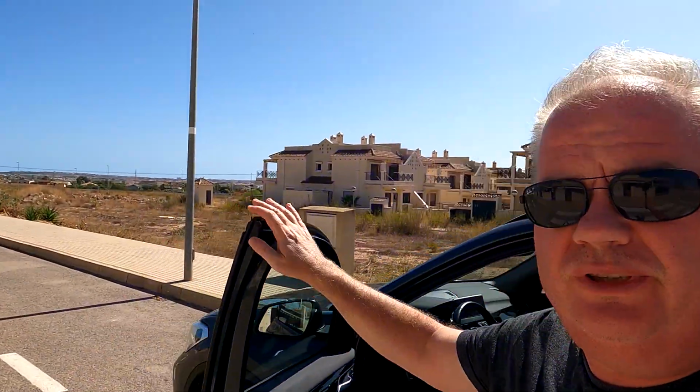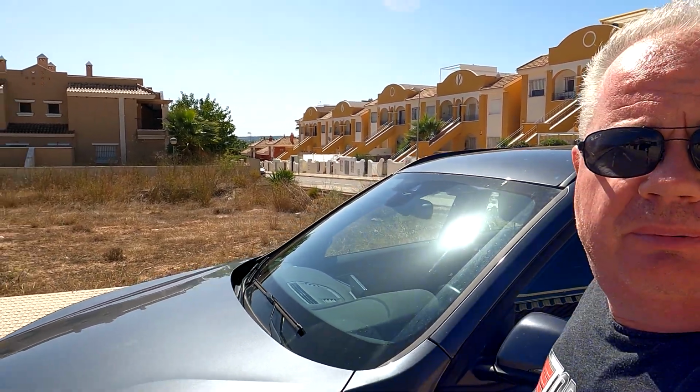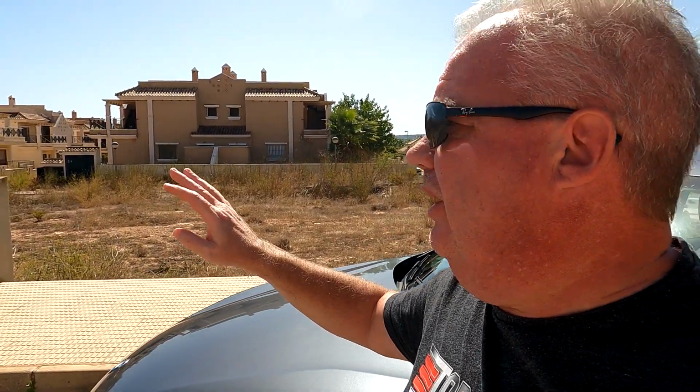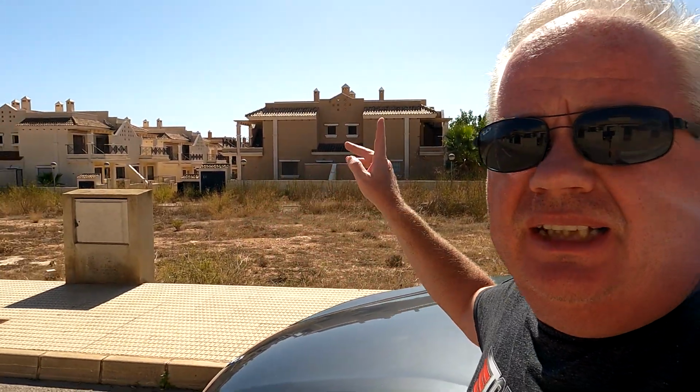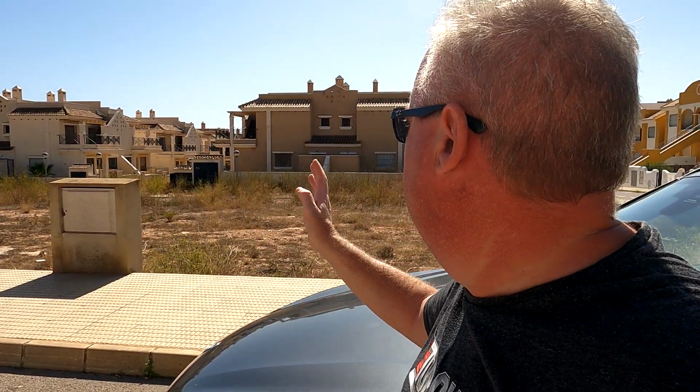Now this development was never finished. I believe it was partly due to the crash, probably back in 2008. And you'll see there's plots of land around and about that I suspect are owned by banks. There's some properties that are basically shells, never been lived in, never been fully finished. Again, I suspect they're owned by the banks.